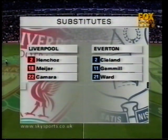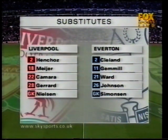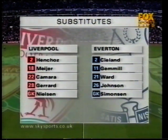Let's have a quick look at the substitutes bench. On show, the Swiss international who made his first Liverpool appearance against Hull City last week. He gets a place. Meyer, the Dutch striker, Camara, that Trevor's already mentioned, young Gerrard, who's been playing regularly recently, and the Danish goalkeeper Nielsen for Everton. Two Scotsmen in Cleland and Gemmell, the former Sheffield United player Ward, Tommy Johnson, who's just come down on a 3-month loan from Celtic with a view to a permanent move, and their standby goalkeeper tonight, Simonsen.